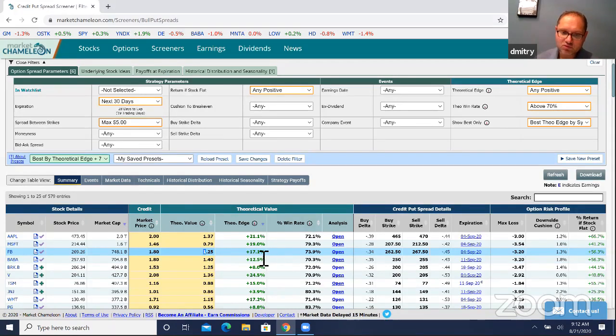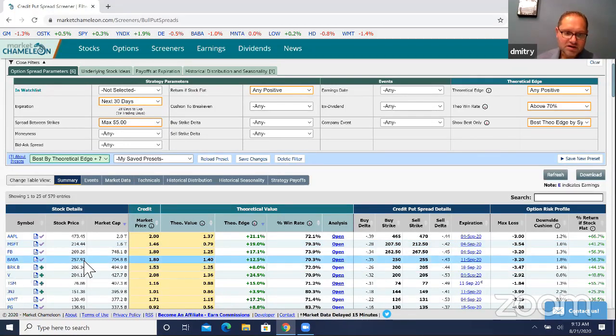That gives you a 17.1% theoretical edge with a historical probability of profit of 73.9%. If the stock remains above 267.5, that return on your risk is 56.3% with a 1.3% cushion to breakeven. Let's take a look at Alibaba and Berkshire Hathaway.